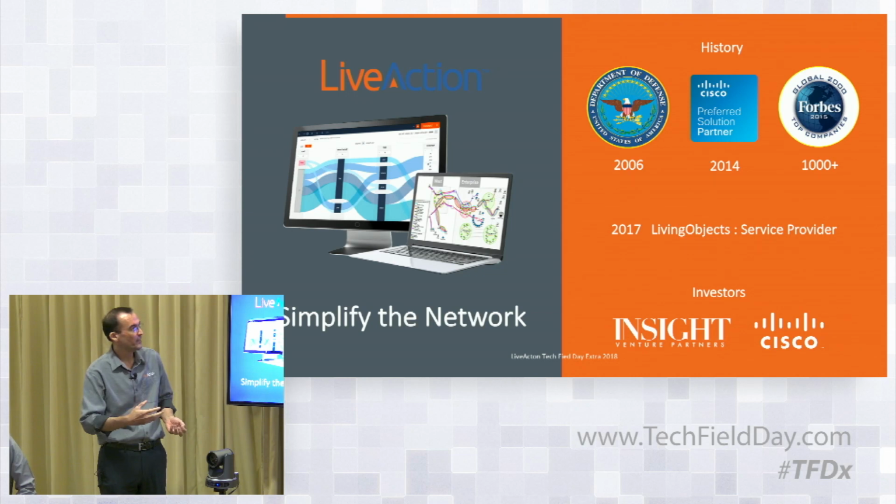LiveAction simplifies the network. We're a network management company. We do network performance monitoring. We started in 2006 with Department of Defense contracts, doing research. In 2014 we became a Cisco solution partner. We have thousands of customers, some in the Global 2000. So some of the largest enterprises in the world use our product.